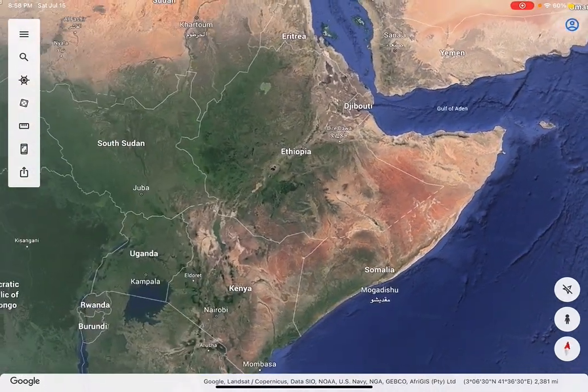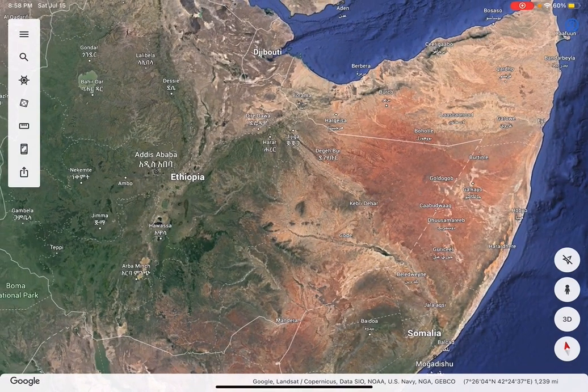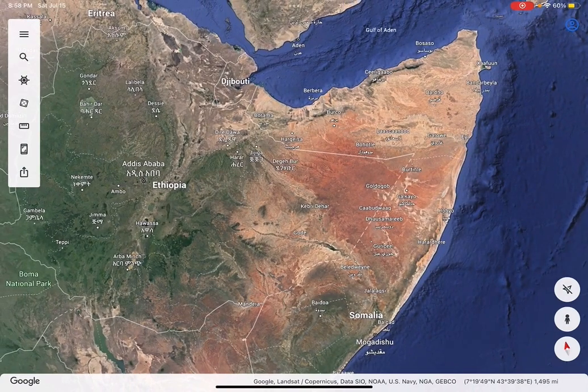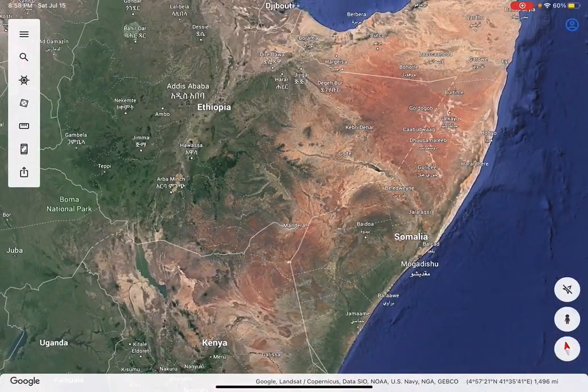Now we're going to talk about Ethiopia. In Ethiopia, they call it just Somali Region, but in Somalia, they take the Somali Region as their own territory. But Ethiopia doesn't, because Somalia and Ethiopia have been fighting, obviously. And after the war things settle down, Somalia still wants to take the Somali Region from Ethiopia.